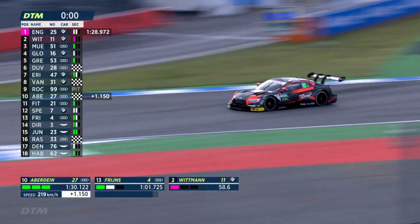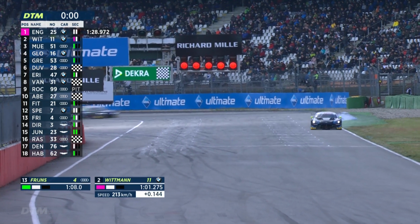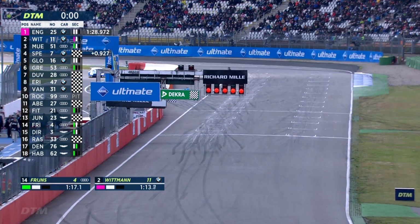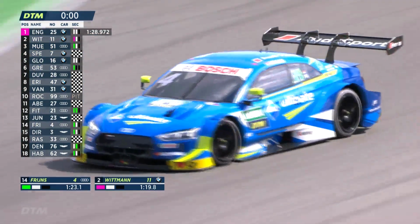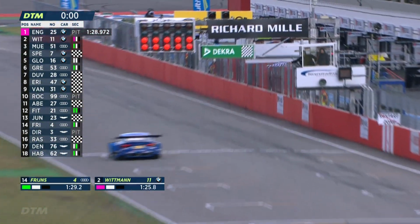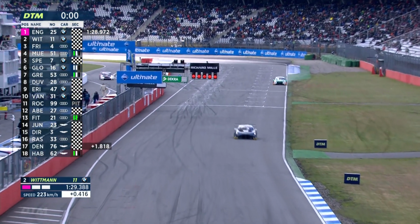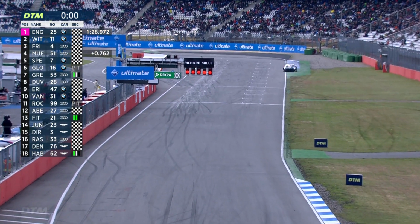So Jonathan Aberdeen, good quali from him, a 1:30.122. Robin Freins has a personal best in Sector 1, but nothing special in Sector 2, and that's also the case for Marco Wittmann, as you can see. So is Marco going to wrestle the most out of the final part of the lap? Robin Freins trying to do that as he heads towards the beam now, and he does improve significantly to P3 for Robin Freins, a podium placer yesterday. And Wittmann does not trouble his previous fastest time, which gives him P2.